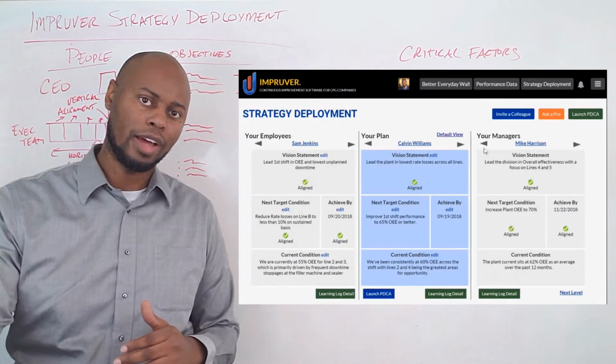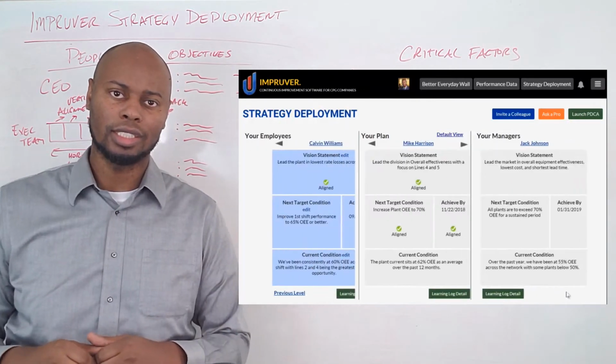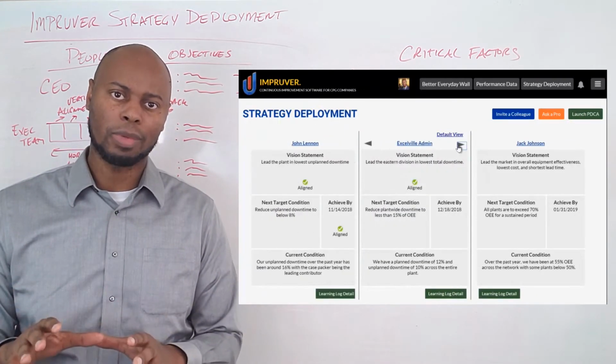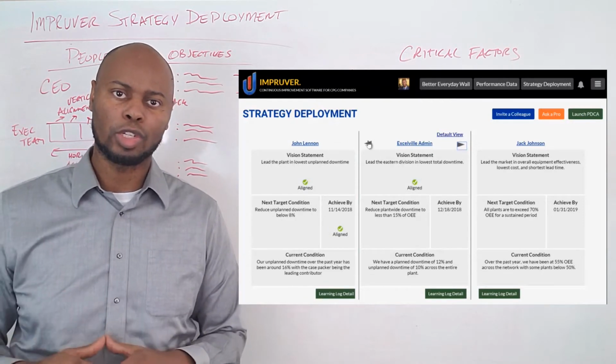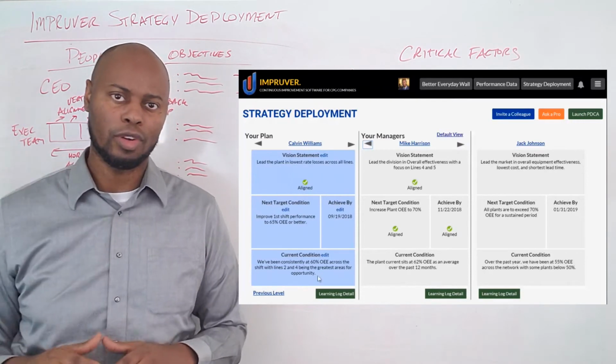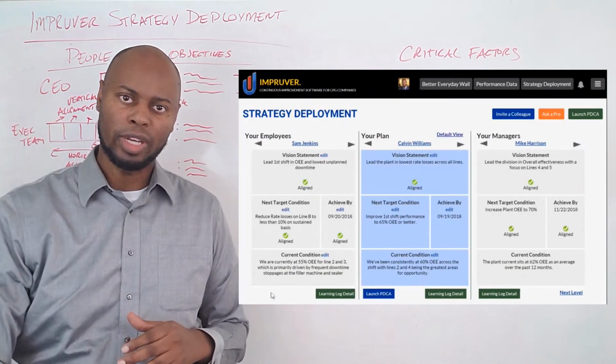And then you can ensure down the entire chain of command within the organization that there is strong alignment from level to level. So when you develop your plans and think about what you're going to work to improve, you can ensure that you're in alignment all the way to the top of the organization. And you can do the same thing all the way to the bottom.